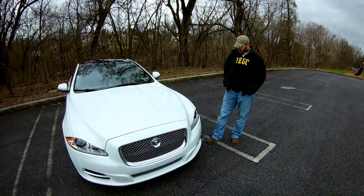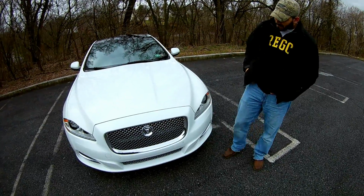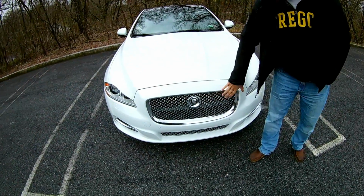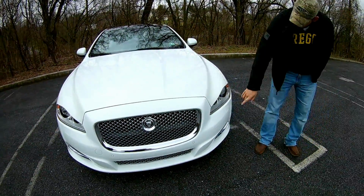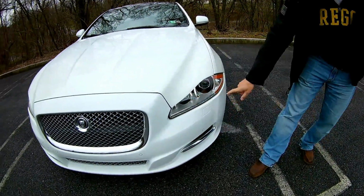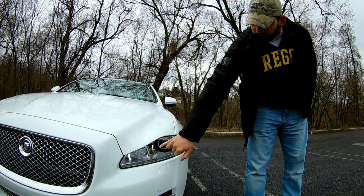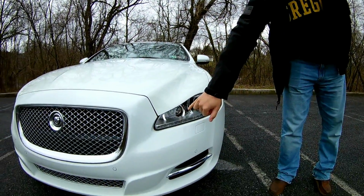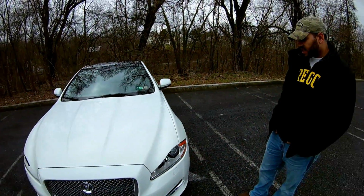All right guys, here's a look at the outside of the vehicle. Starting with a beautiful grille here. I love this grille. It's a nice look to it. You'll notice it's got nice daytime running LEDs here underneath. You've got nice HIDs, highs and lows. These are your turn signals right here in the middle. Very nice, very crisp, nice looking headlamps.